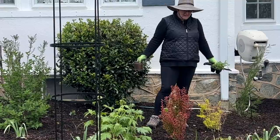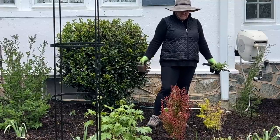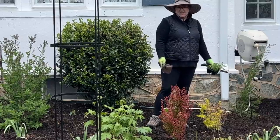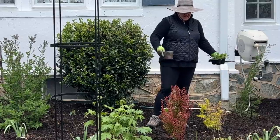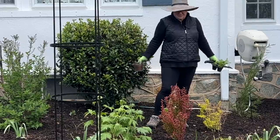A viewer said that his don't come back until the hot season hits, so maybe they're just slow to come back. I don't know. Anyway, I'm going to put one of them right here, and maybe that'll be a nice, pretty, airy thing around this group of flowers. We'll find out at least, won't we?